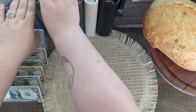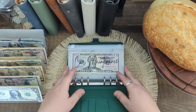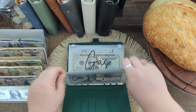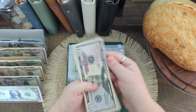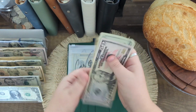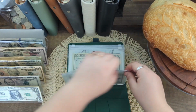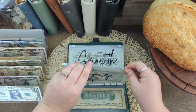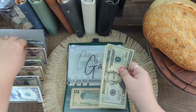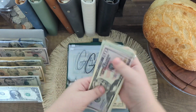So we're going to start off in my business binder for today. Car maintenance is going to be getting $10. Gas is going to be getting $50.